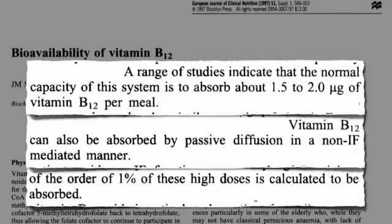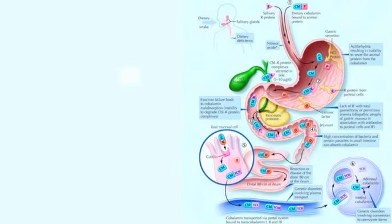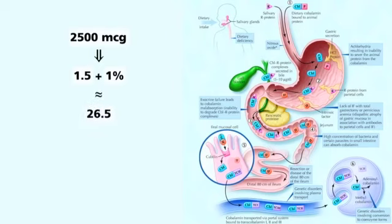So for those of you into this kind of thing, let's do the math. When we take a 2,500 microgram dose, we absorb 1.5 through our receptor system, and then 1% of the 2,498.5 that's left. So inside our body, we now have 1.5 plus that 1% comes out to be about 26.5. You do that once a week, and that averages to about 4 micrograms a day. So we should take at least 2,500 micrograms once a week.